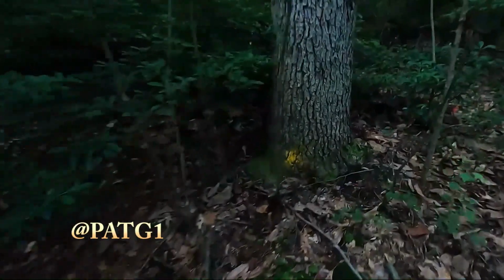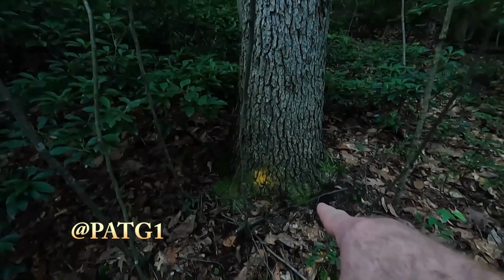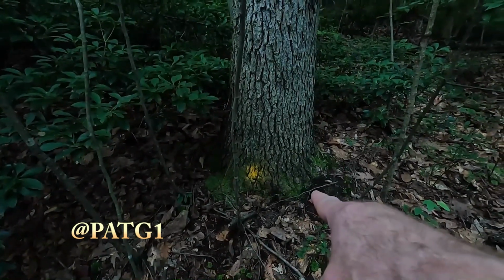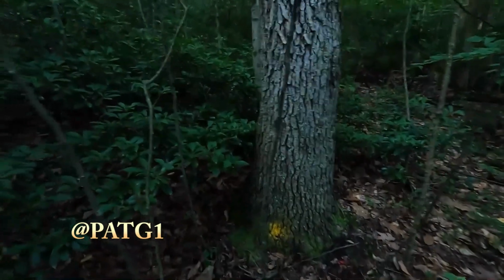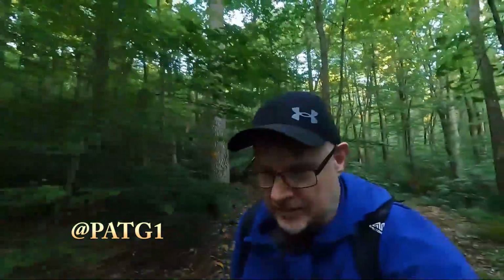Here's a telltale sign this area is about to be logged. They usually put a dot on the bottom of some of the oak trees. That's a fairly straight oak. Pennsylvania State Game Lands are in habitat restoration mode, and they want to cut thousands of acres of trees to improve the habitat.